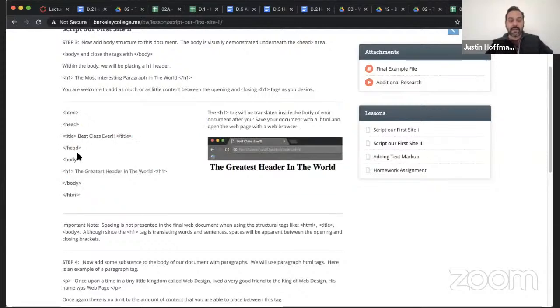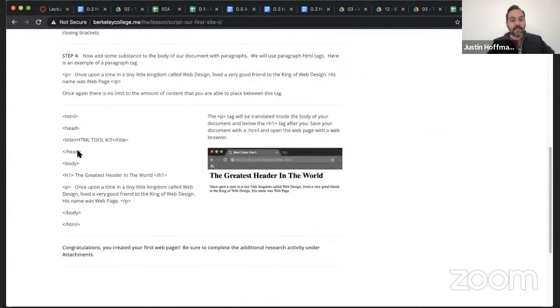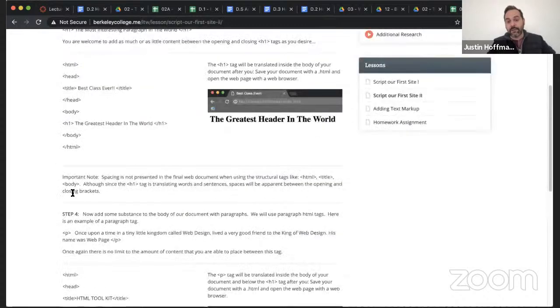The head, the title we add in here. The title shows up in the top bar up here. This is what you're writing for the title. So you get to choose what your tab says at the top. And then you put your H1, you close those brackets, and then step 4, you go here, and you're essentially done with your page like that.